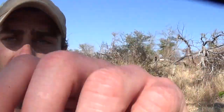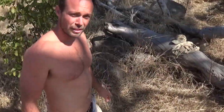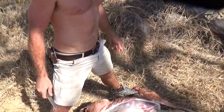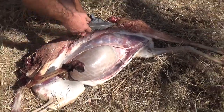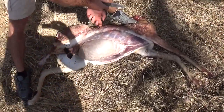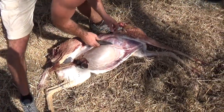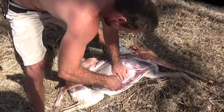So what Dane's busy doing is... Not the prettiest sight, but yeah, now I've got to skin it. Take the skin off and remove the innards or the guts, and take the good pieces of meat. Okay. Yeah, for those sensitive viewers, look away.